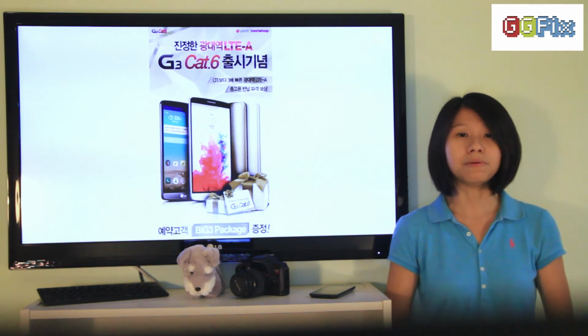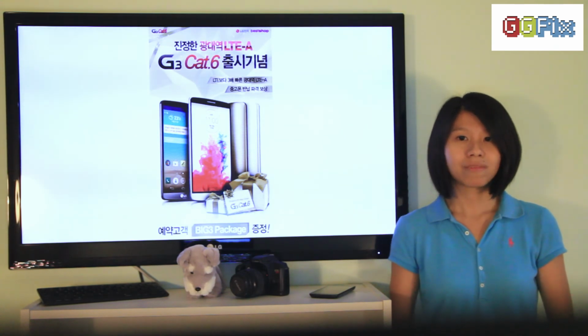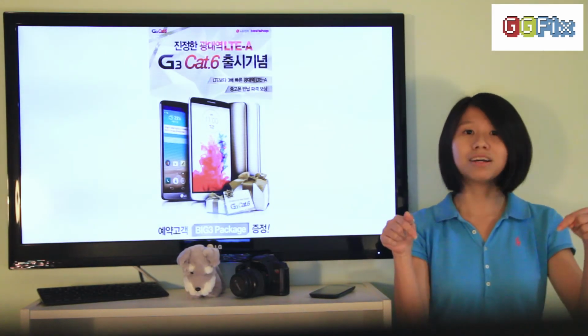A similar move has been made by Samsung in their revamped Galaxy S5, the S5 LTE-A. So, are you infuriated that LG released a new model so soon? Do let us know in the comments below.